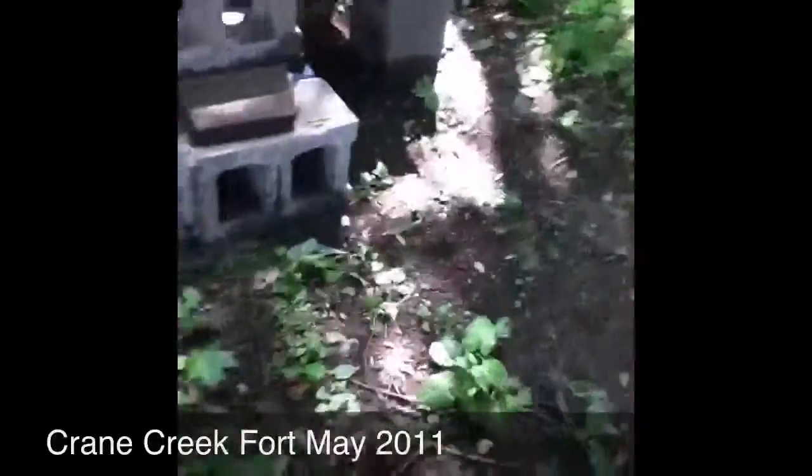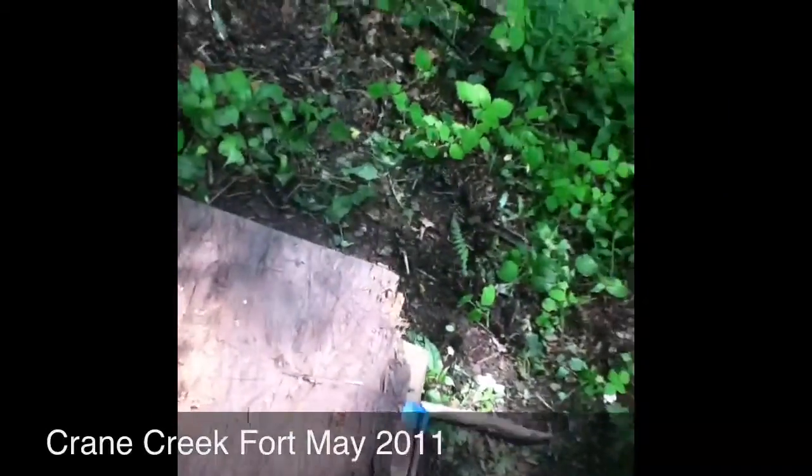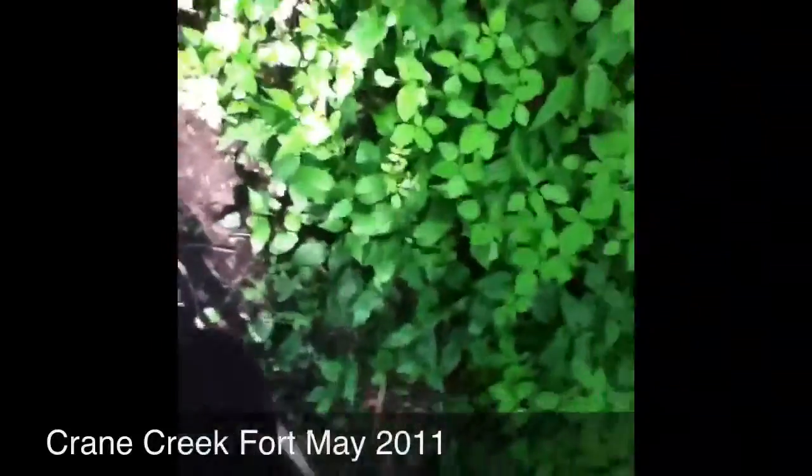Over here was the old fire pit. Still got a little garbage pit right there. And then this is also a lookout post. Step on up here and walk on this thing. You have this chair here, in case you want to look. Down there you can see all the trails. So that's basically all the parts of the fort.